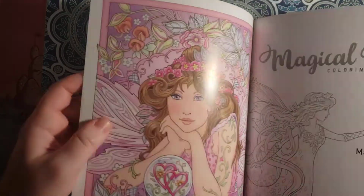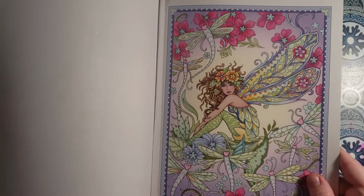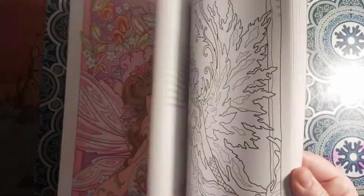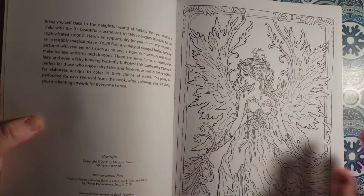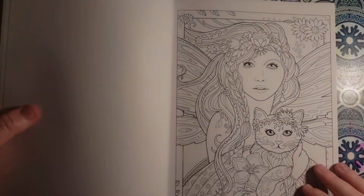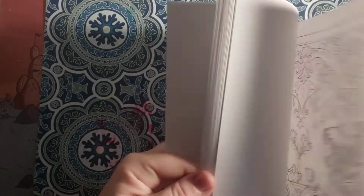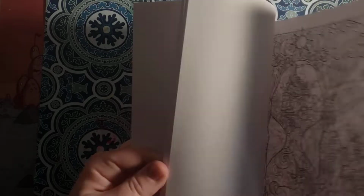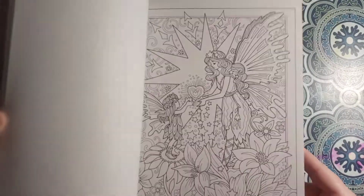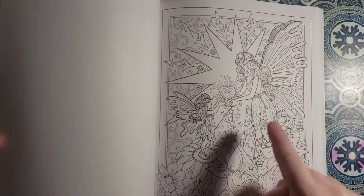She's cute. Very pastel-y. Looks very like springtime. I know I just flipped through those really fast. It's been on my shelf for a while. I'm wondering if I did one in here and didn't take it out. I guess I took it out. Look at that one. That one's really cute. It's like a little girl and her mom.